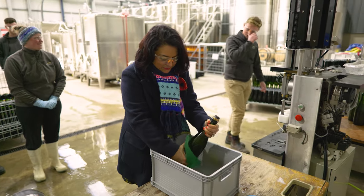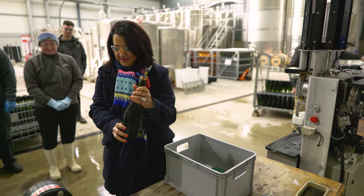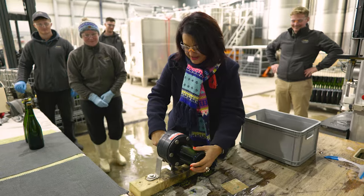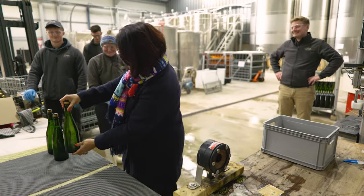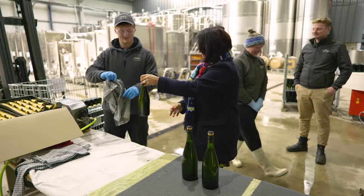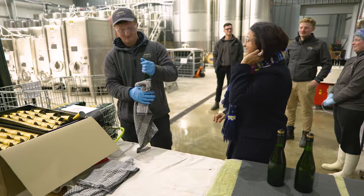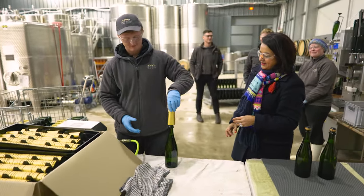It's nice and warm in there, isn't it? After being out in the vineyard, it's been very cold. Okay, ready? Voila, there we have it. And then onto the gold foil. So then we wipe the bottle. Yep. Okay. So it's got to be well looked after now. I have to make sure it's nice and dry. Nice and dry. Gold foil on.